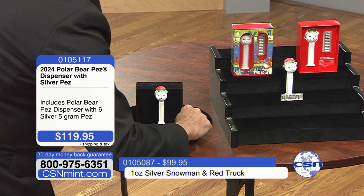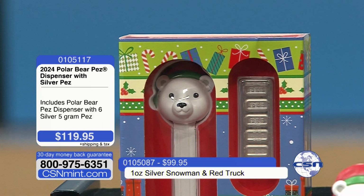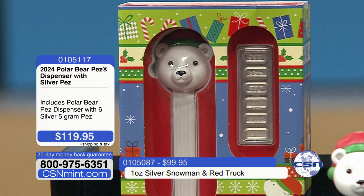Pez, of course, was originally started to be made in the 1930s in Austria, came to the United States in 1953. People always ask what Pez stands for. It's just German for pfefferminz. Because they were peppermint candies originally, little peppermint candies. And then they did the dispensers to make people want to buy more of them, and it's been amazingly, incredibly successful over the years.